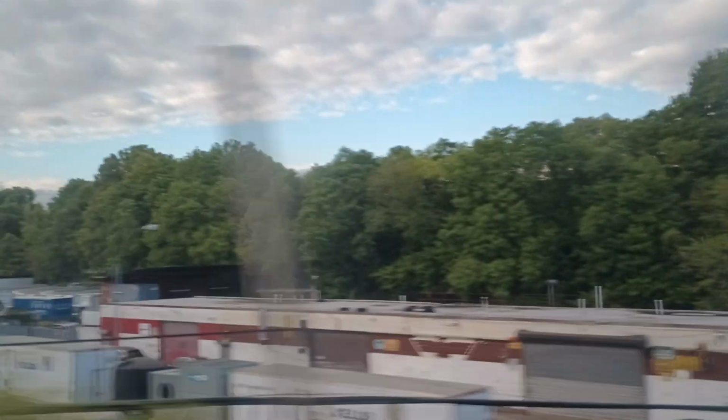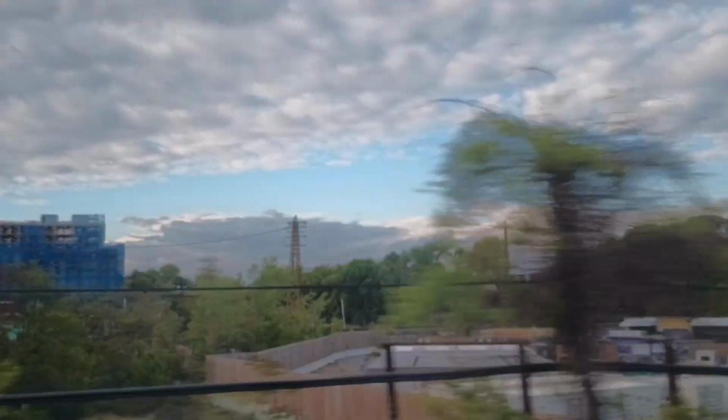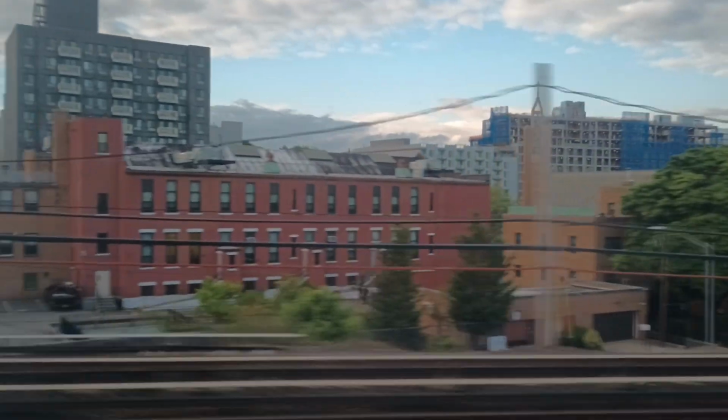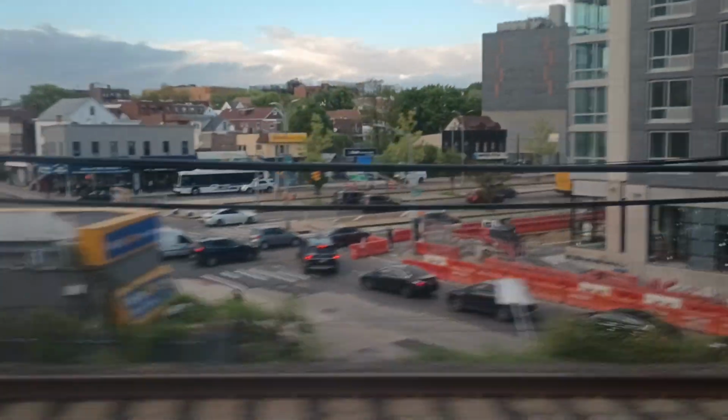It is really phenomenal. Now the MTA could operate trains going directly from Jamaica to Manhattan with no stops in between. No more stopping at Woodside. Okay, this is Queens Boulevard.